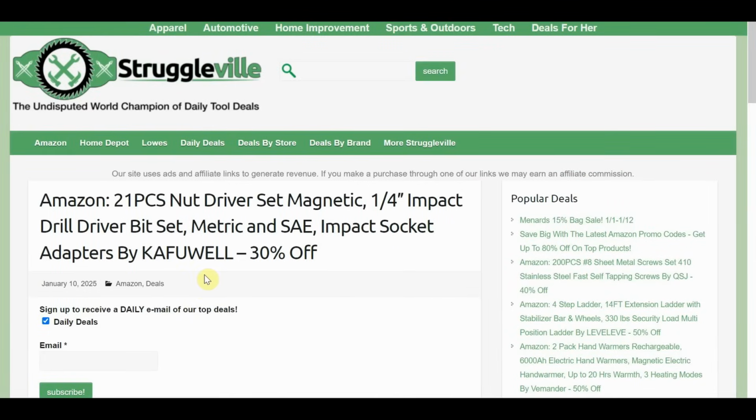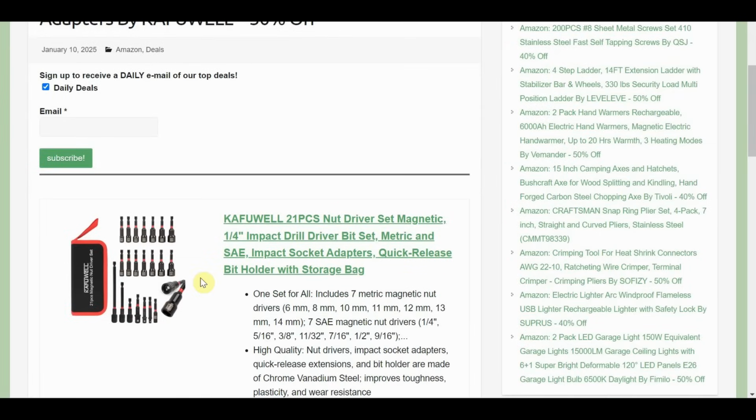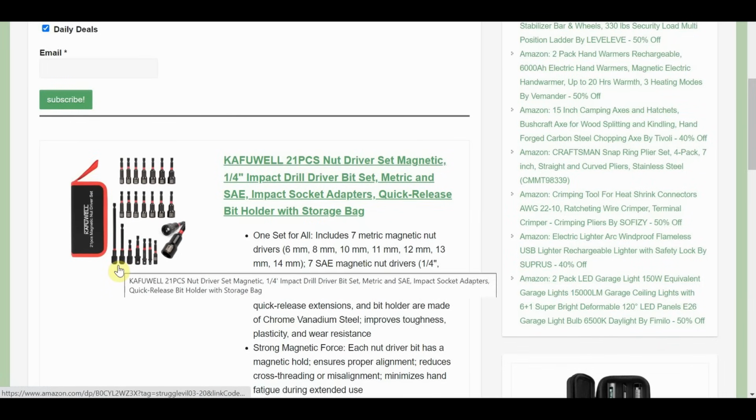21-piece nut driver set, magnetic 1/4-inch impact drill driver bit set, metric and SAE impact socket set, socket adapters by Kafu Well. 30% off. We get the handy dandy zip case. You get a bunch of these little socket adapters, which I really like. Those are super useful. And it looks like those are the same things, just longies, and these are shorties. I can't even tell what those are exactly. And then we get our different various nut drivers.